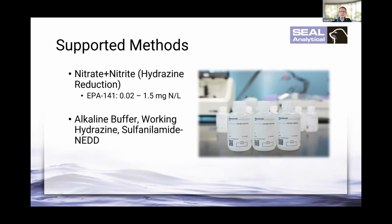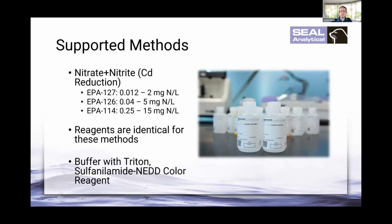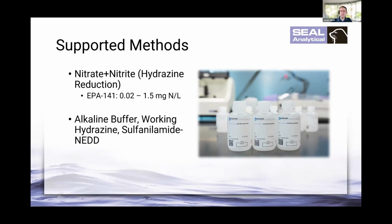So this is going to include your alkaline buffer, your working hydrazine, which does the reduction step of nitrate to nitrite, and then also the sulfanilamide NED reagent. That sulfanilamide NED reagent here is different than the one used on the cadmium reduction. So make sure that you order the correct one. The bottle will say either NOx CAD or NOx hide for hydrazine.